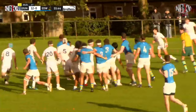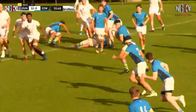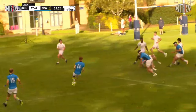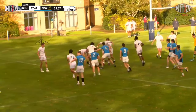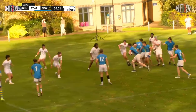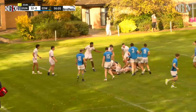Allen picks up, and Allen just makes a couple of yards before he's hit by Thomas Williams. And now Teddies might just find a bit of space. Oh, that's an important tackle there from George Eyre. It was on this left-hand side for Teddies if Eyre hadn't made that tackle as well as he did. AJ Singh with a big tackle as well there.